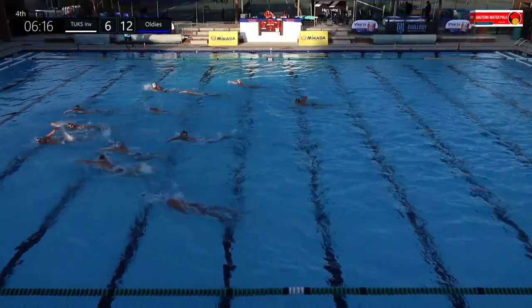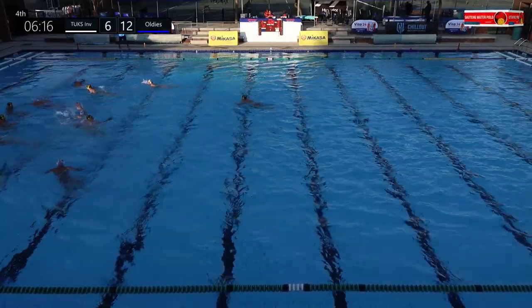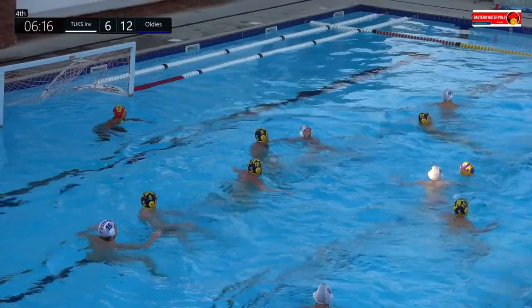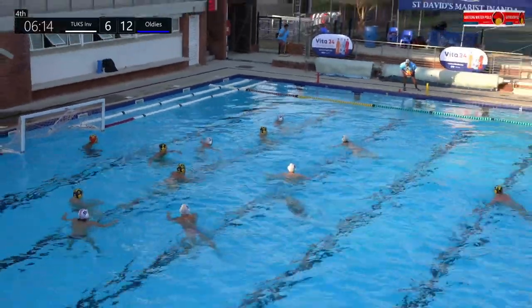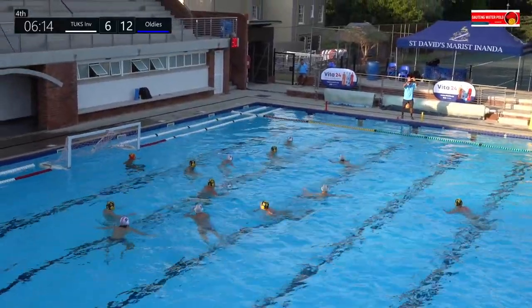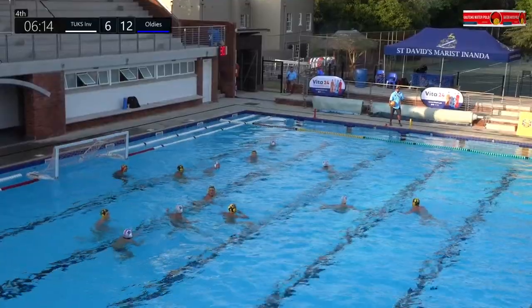Dylan Pattle now got some half front water, storming into the open water. The TUKS side up onto the right. Referee Amu Matukane has spotted something here on the transition. He's calling for the ball. Let's see what he has to say. Number 8, Connor Peterson, I believe that is.